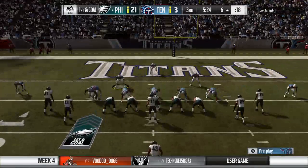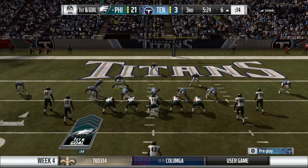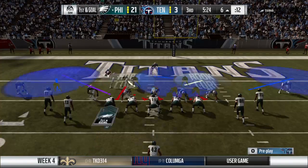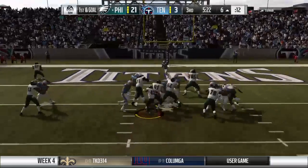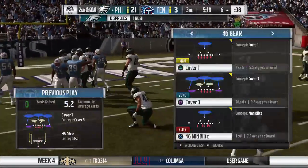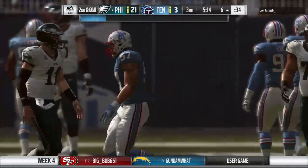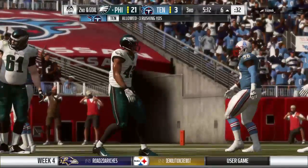Suddenly, it's 1st and goal after the interception. A quick change in the situation here. Now it's the all-purpose back. This is Darren Sproles. And nothing doing. He's immediately taken down at the line of scrimmage. They'll say no gain on the play, and it'll be 2nd and goal.